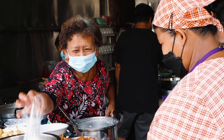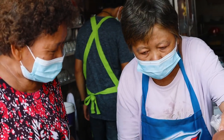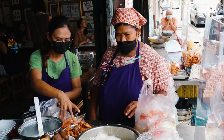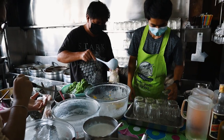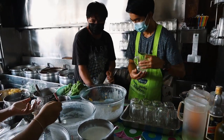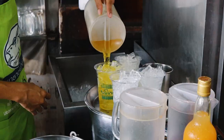But yeah, it seems like a family operation. There are many generations here, like grandma, the daughter, the father, the grandchildren, everyone working in this operation, which is really, really cool. We love mom and pop shops like this. And they seem to be really busy, with people constantly coming for not just their main meal, but also for dessert and for drinks.